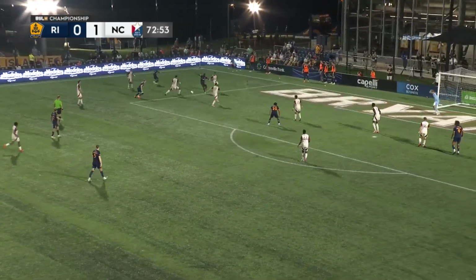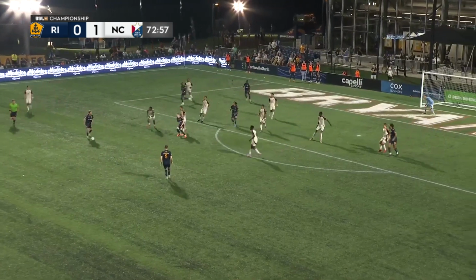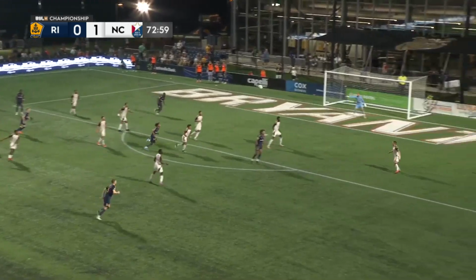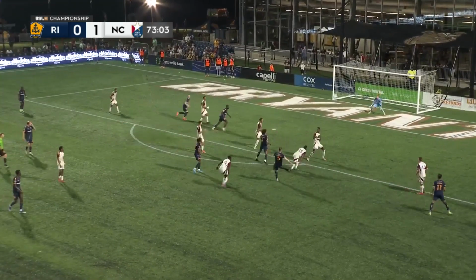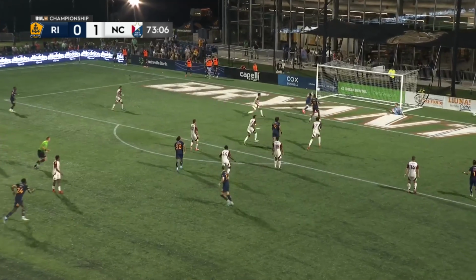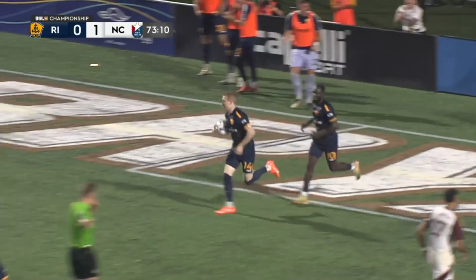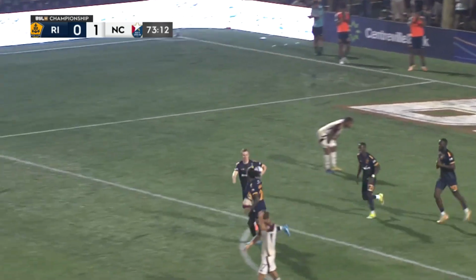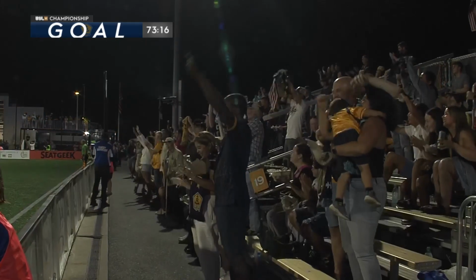Guizera, Doyle, in for Dequat, the return for Doyle. Holstad. Headed away, but kept in play. Stoneman deflected off the crossbar, and Doyle scores! The equalizer for Rhode Island, and they are back in it!